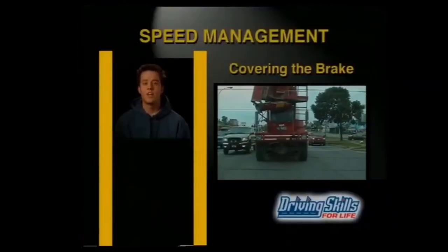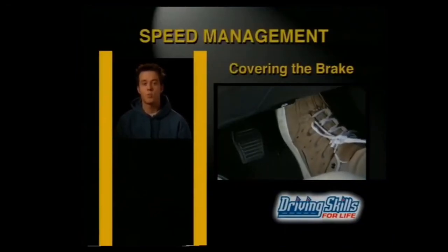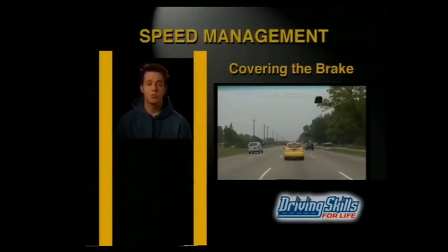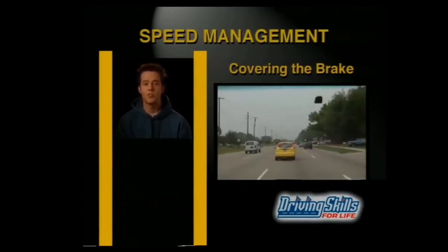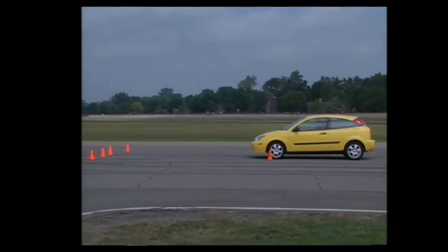You can also signal other drivers to slow down by covering the brake. Just take your foot off the gas and put it on the brake pedal without applying any pressure. Your speed will drop slightly, and your brake lights will let other drivers know they should reduce their speed too. Covering the brake also puts you in a perfect position to make a quicker, smoother stop.